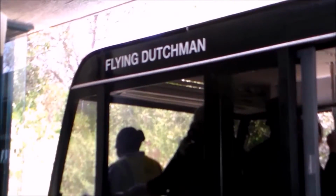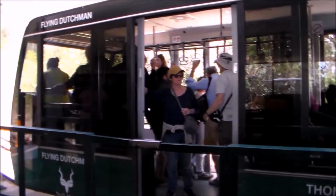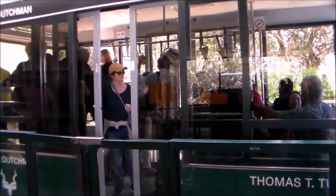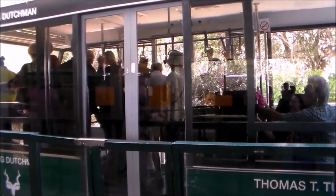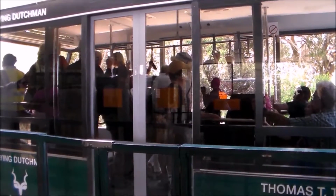The funicular transports passengers from the Cape Point car park to see the old lighthouse at the top of the hill and to enjoy the spectacular panoramic views over Cape Point and out to the Atlantic Ocean.